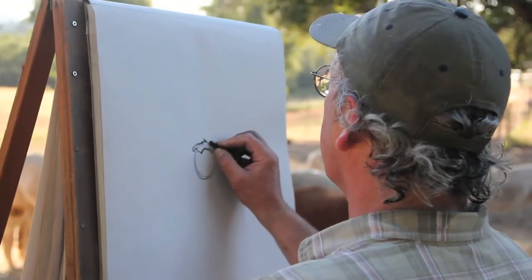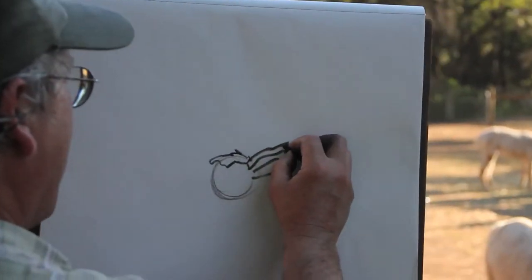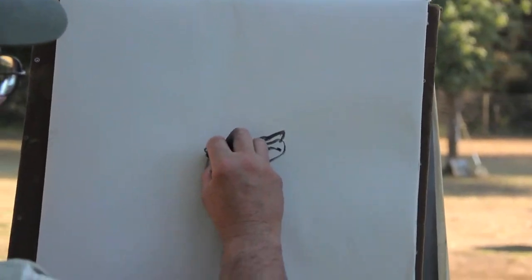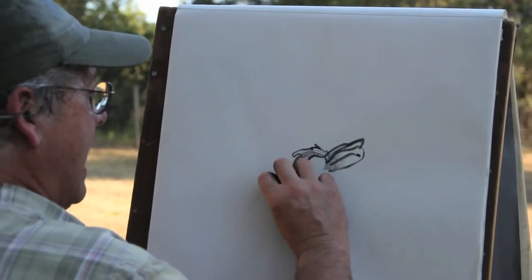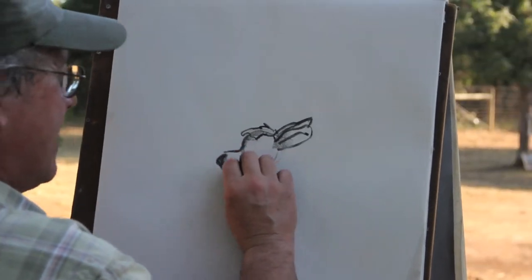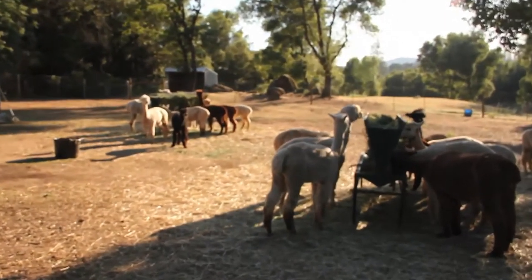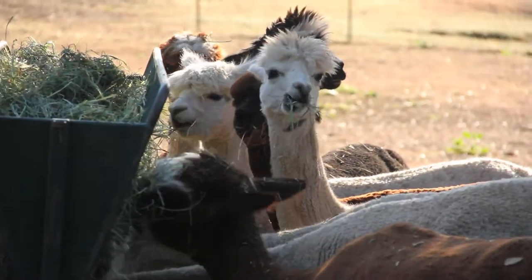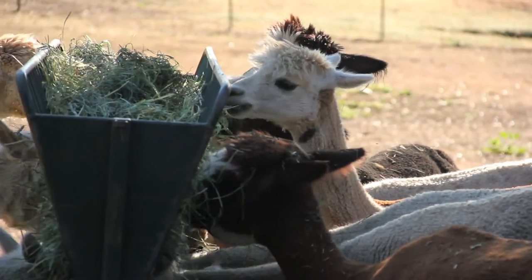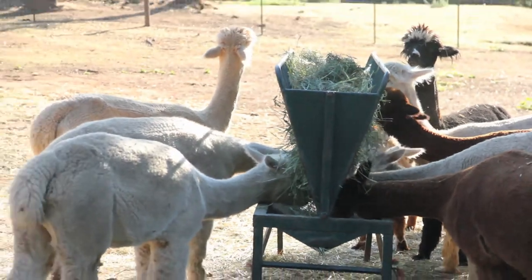You know, the alpacas are in the camel family. They're a lot smaller. I guess they're related to the llamas. And they've got great hairdos. I think that's one thing I like about the alpacas. They look like Rod Stewart, or Tina Turner even.